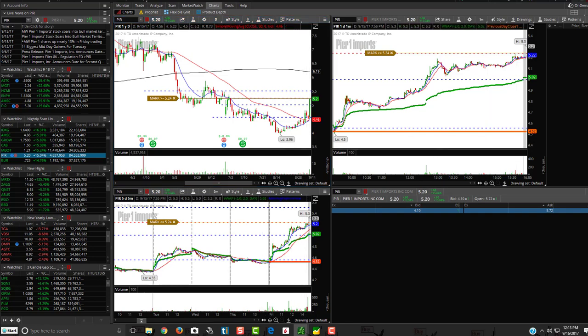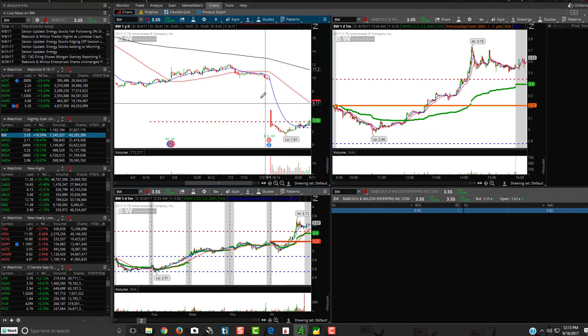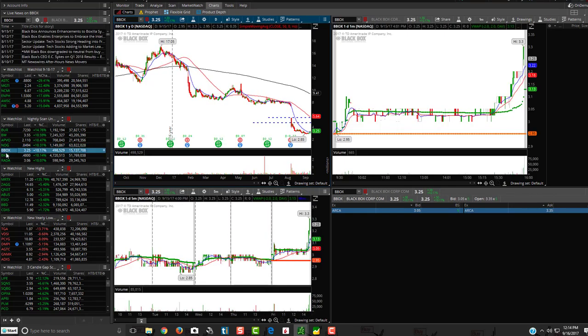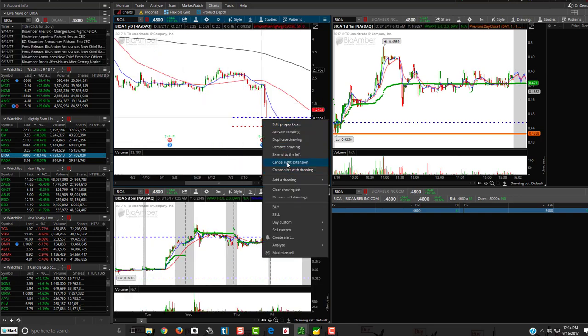Let's see here. BUR. Nope. BW. Possibly. This one's been annoying me lately. It's just such a slow mover. APVO. I don't like the pattern. It could go. This could be a V-bottom breakout. I don't really like it. NOG. No. BBOX. No. Could. Let me see. 3.30. Well, it could be a potential reversal going. I don't love it. BIOA. Potentially. Let me see.